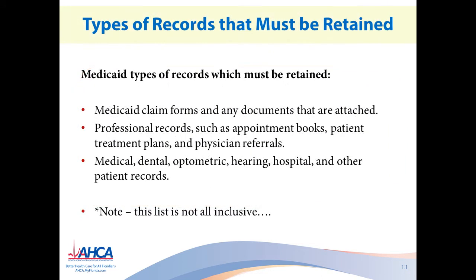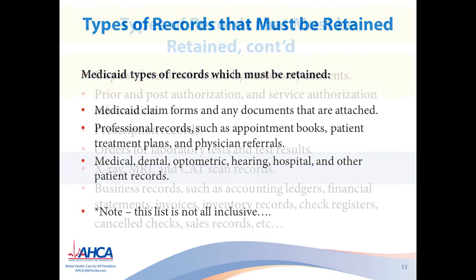Now let's talk about the types of records that must be retained. Medicaid requires that the following types of records, as appropriate for the type of service provided, must be retained, and you should note that this list is not all-inclusive. You must retain Medicaid claim forms and any documents that are attached, professional records such as appointment books, patient treatment plans, and physician referrals, as well as medical, dental, optometric, hearing, hospital, and other patient records. And remember, those records must be retained for a period of 5 years from the date of service.